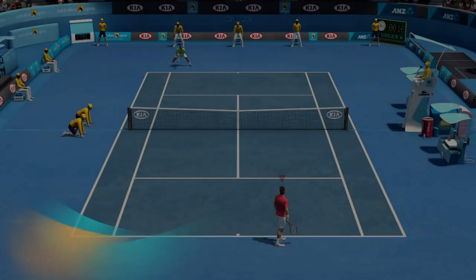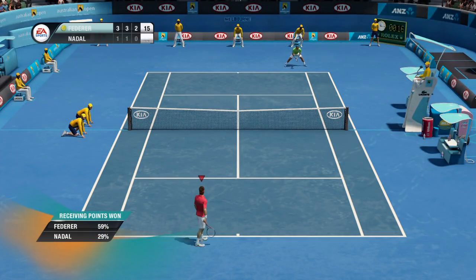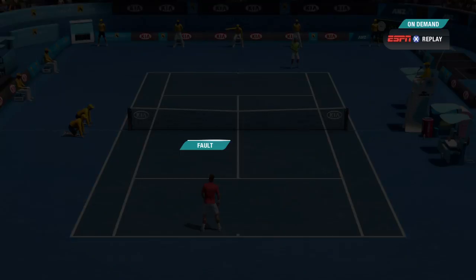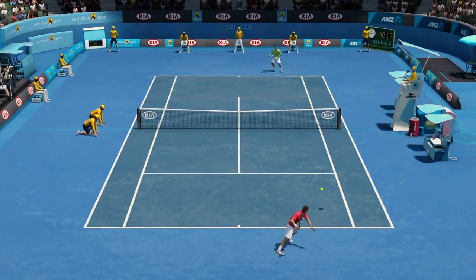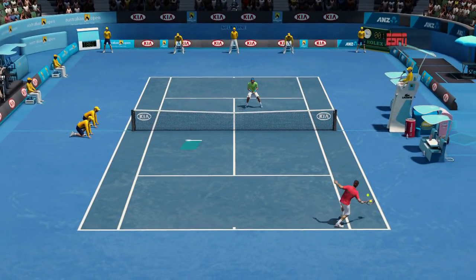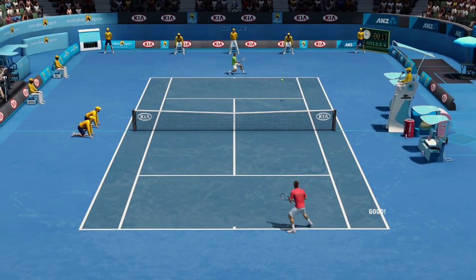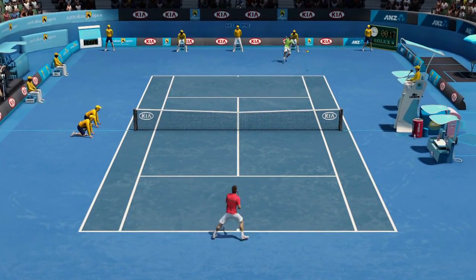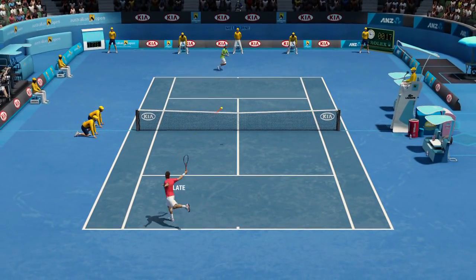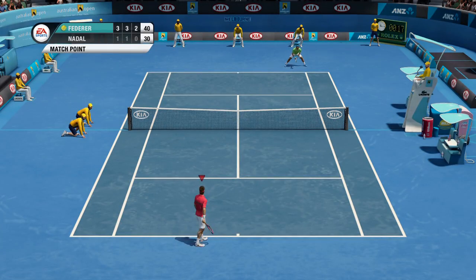Oh, that's a well-timed volley across court for the winner. Second serve's got to be good, otherwise it could be a winner. Oh, an unlikely mistake from Nadal. Well, what a way to set up match point. To hit a winner there, that's certainly going to give him a lot of confidence. Well, he's composed himself really well here on match point.